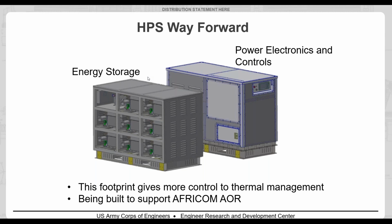This system also gives familiarity to the end user since it is in that 60 kilowatt AMPS generator footprint. It helps when moving it around and helps with transportability. The new HPS provides a separate platform for energy storage, which adds up to 106 kilowatt hours of lithium ion battery storage, as opposed to the 40 kilowatt hours we were getting before.